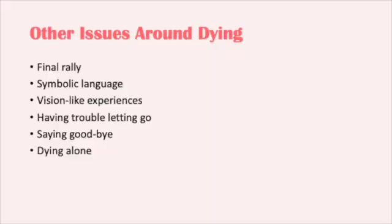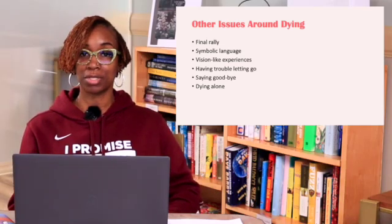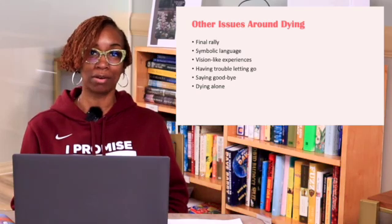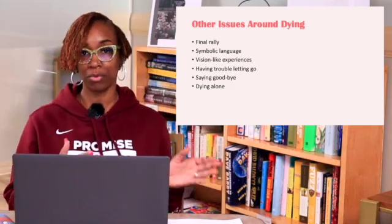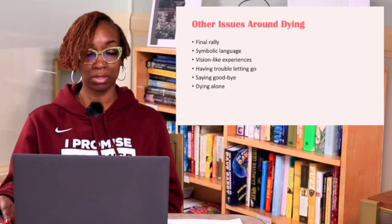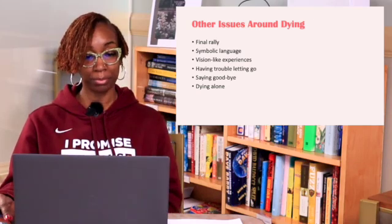Other issues around dying would be their final rally. We always say the calm before the storm, and sometimes there may be a day where that person is sitting up, talking, eating the most that they've had in days or weeks. And the family members may think they're getting better, but it may just be what we call a surge of energy before they actually get into that place of being non-responsive. Symbolic language, there may be vision-like experiences. They may have trouble letting go, saying goodbye, or the person dying alone. The thought of them dying alone may be an issue.